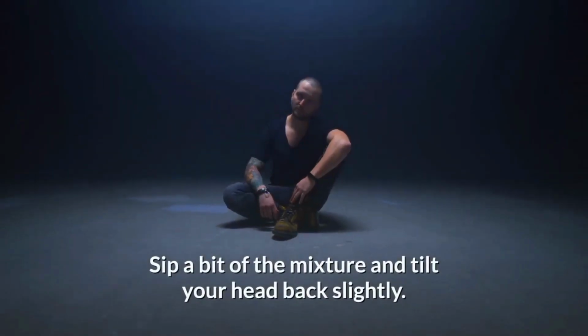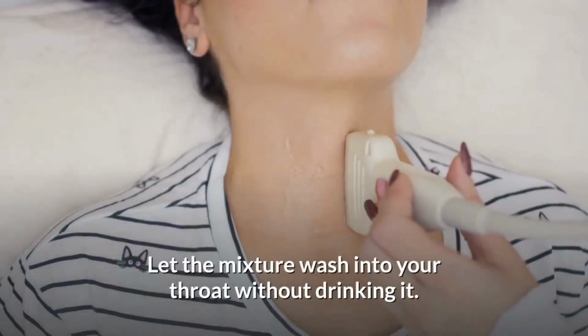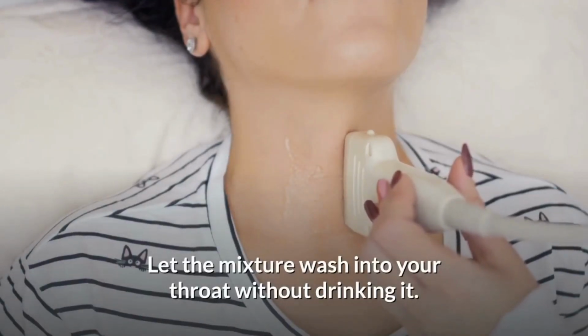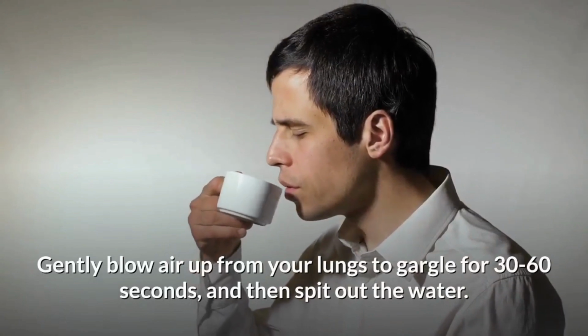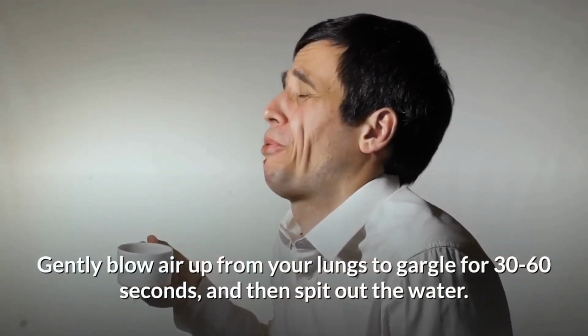Sip a bit of the mixture and tilt your head back slightly. Let the mixture wash into your throat without drinking it. Gently blow air up from your lungs to gargle for 30 to 60 seconds and then spit out the water.